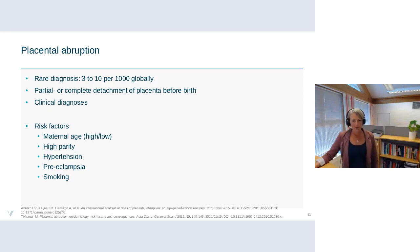Placental abruption, or simply abruption, is the premature separation of the placenta before birth. It is a rare diagnosis. However, it is one of the most dramatic conditions during pregnancy. And globally, abruption is one of the leading causes of maternal death due to hemorrhage.